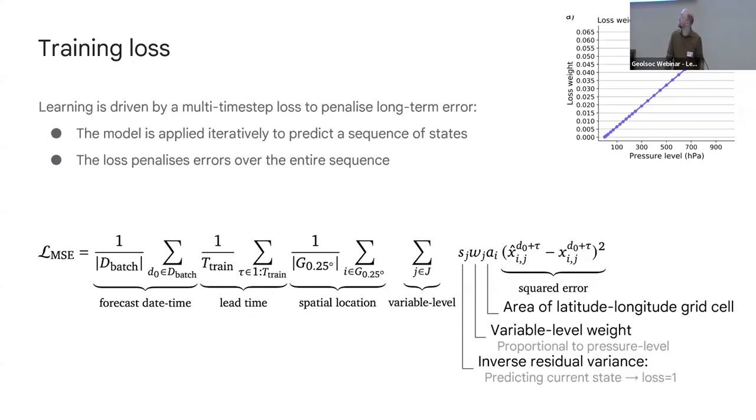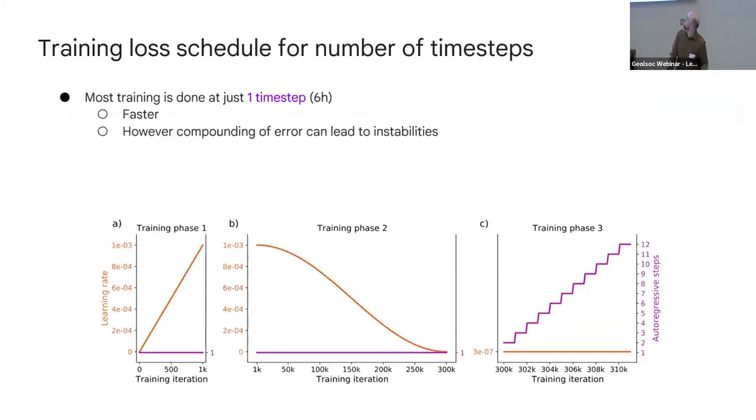Yeah, and there's a kind of a schedule. Oh, sorry, I think I'm one slide ahead of the screen, sorry.